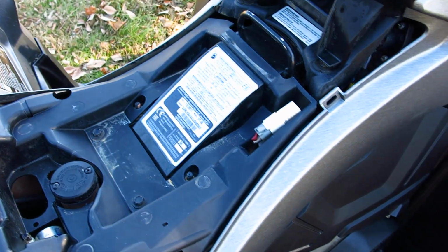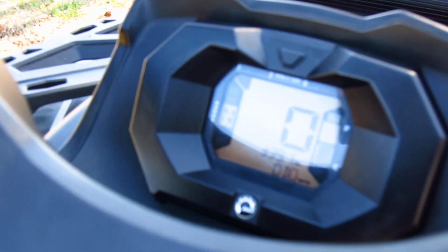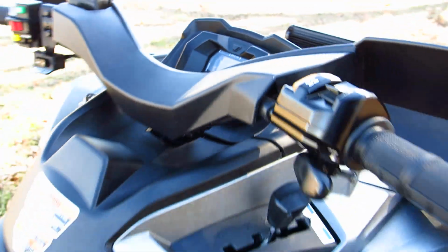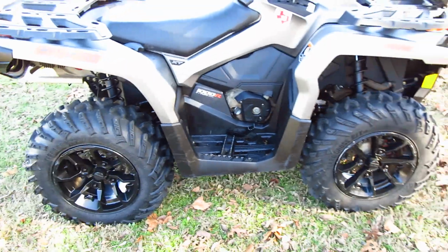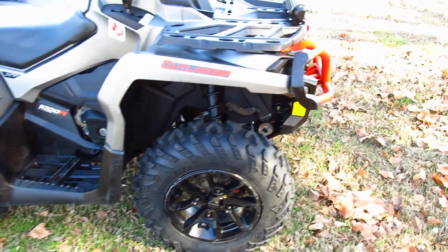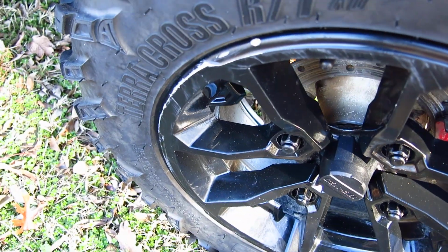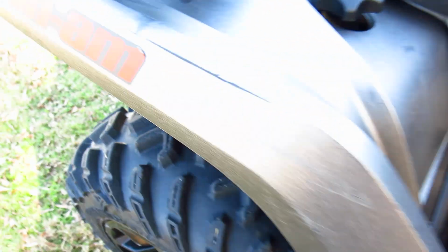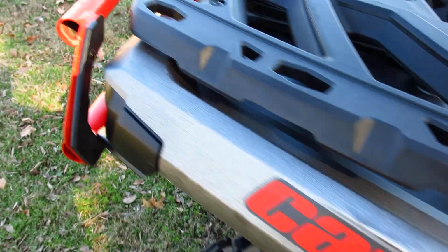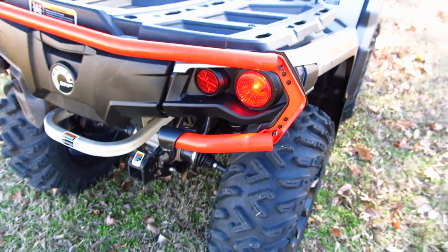Under the seat you can see the battery and the VIN number tag. It's got 339 miles, 45 hours of runtime. It is four-wheel drive. You can put it in two-wheel drive, and the only nitpicks on it are just a little bit of wear and tear from riding. Like, for example, the wheels have a few scratches. There's a scuff here on this right front fender, a scuff on the right rear fender. The bumper cap is missing. It's a little plastic cap that snaps on.